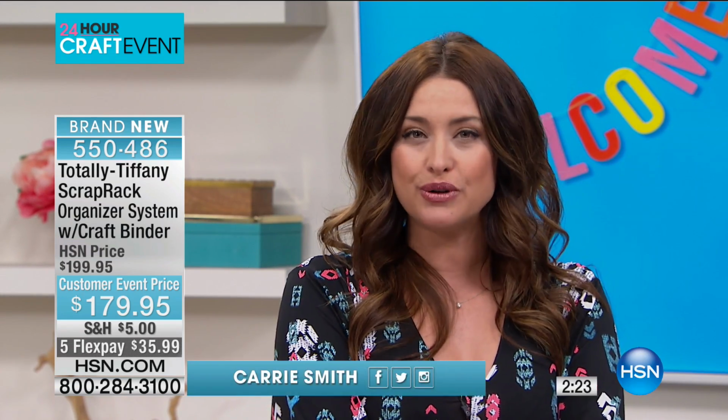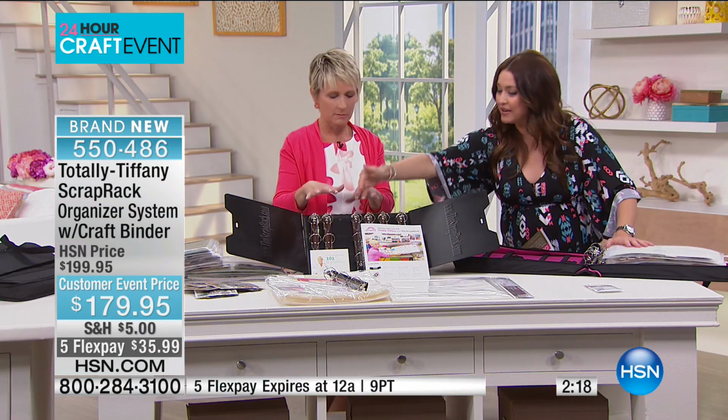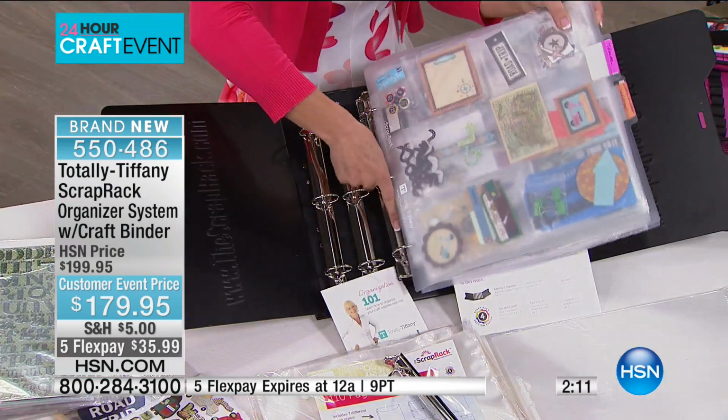So if you would like to truly take your crafting to the next level because you're now organized, to see what you have. We'll put the binder back in a second so that you can see just how you can thumb through the pages and see everything that you have.